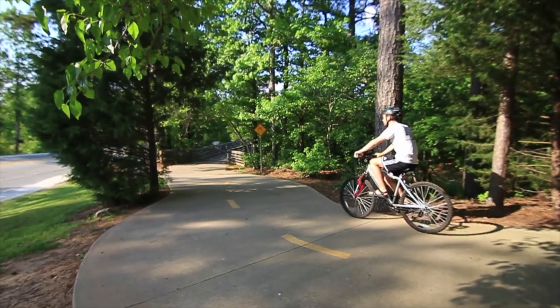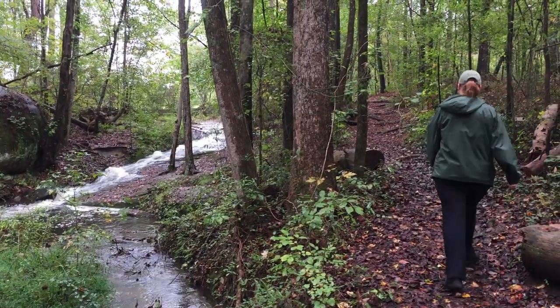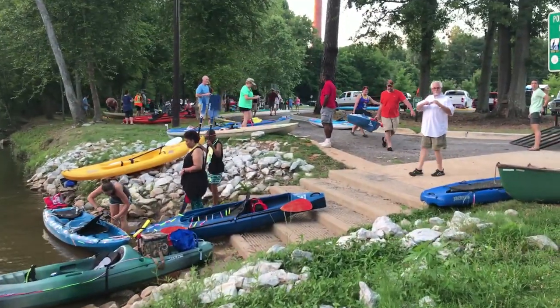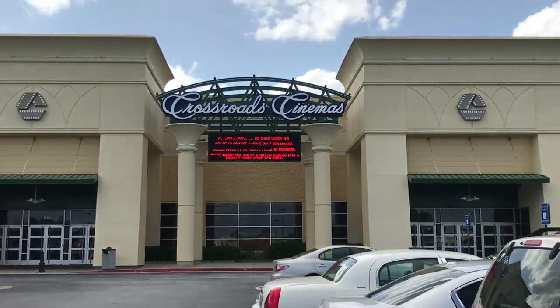Also nearby are miles and miles of biking trails. Great nature hiking is available at the Davidson-Arabia Mountain Nature Preserve. The Yellow River is close by for picnicking, fishing, or joining the local kayak club, or just have a plain old night out at the movies at the Crossroads 16 Theater.